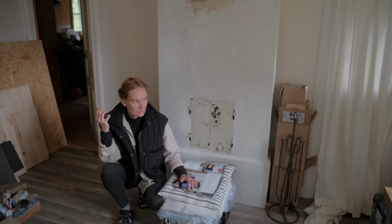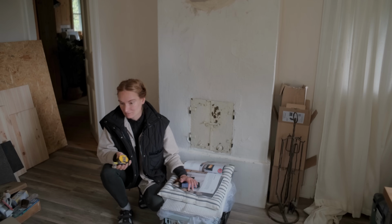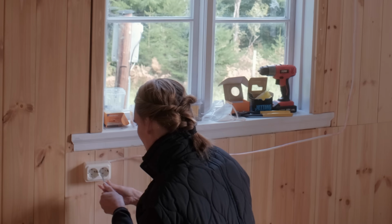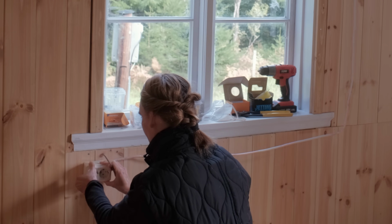imminently. It also means I need to take everything out of this room, which I don't even know how. How do I do? Okay, I guess, okay, this is life. Okay, we can do this.